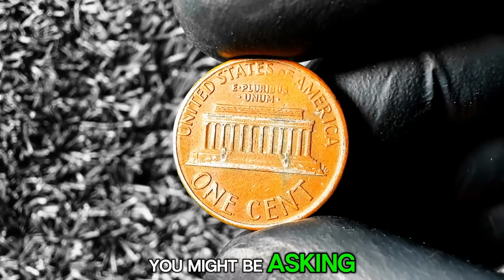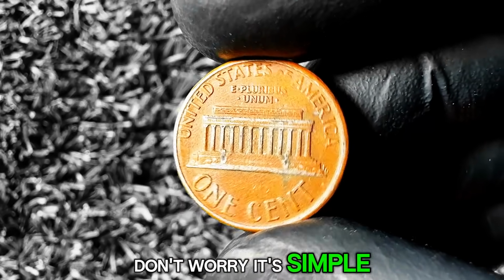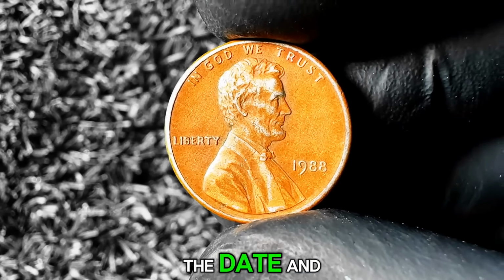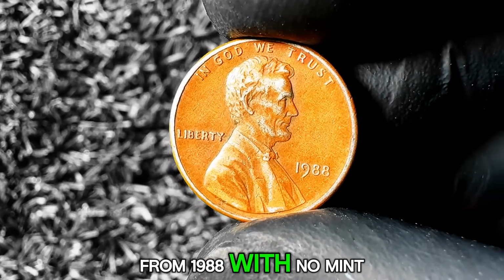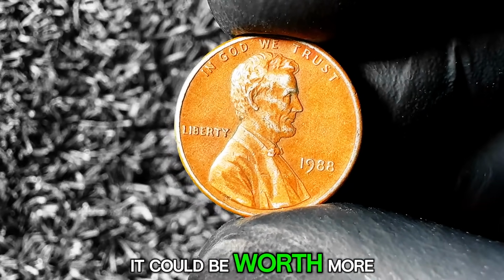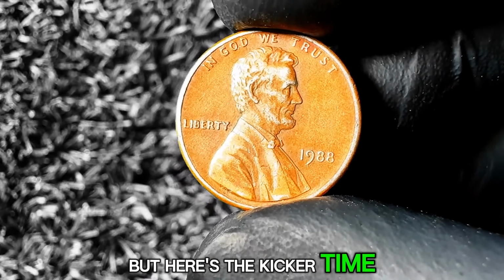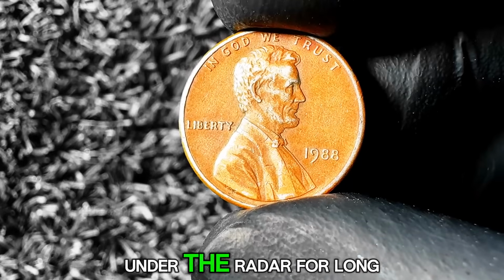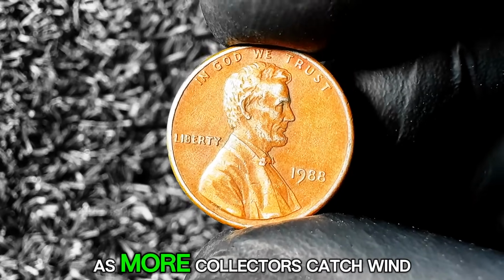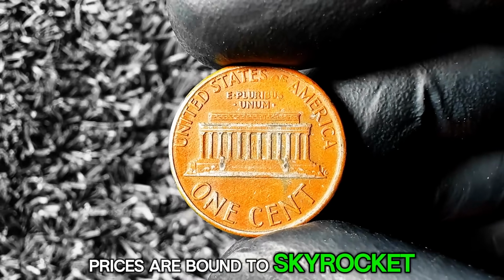You might be asking, how do I know if I have one of these coins? Don't worry, it's simple. The key is to check the date and, of course, the mint mark. If you have a penny from 1988 with no mint mark, it could be worth more than your car or even your house. But here's the kicker. Time is of the essence. Coins like this don't stay under the radar for long. As more collectors catch wind of this coin's value, prices are bound to skyrocket.